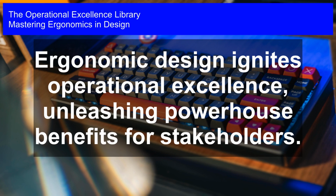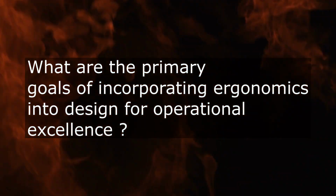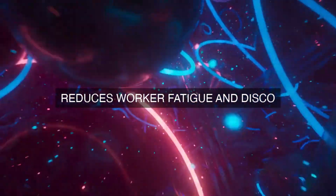Mastering Ergonomics and Design. Ergonomic design ignites operational excellence, unleashing powerhouse benefits for stakeholders. How do the primary goals of incorporating ergonomics into design contribute to achieving operational excellence, and what specific benefits can its stakeholders expect to gain from this integration?